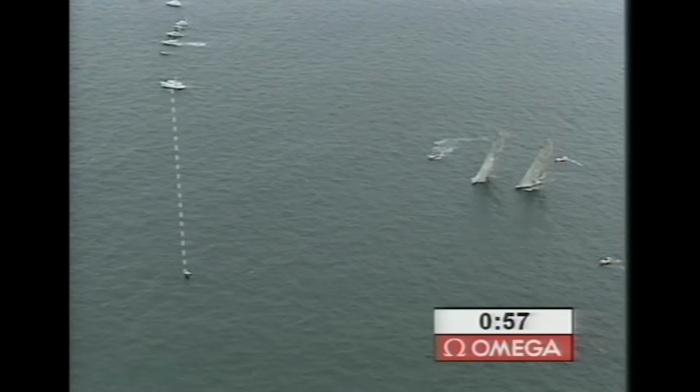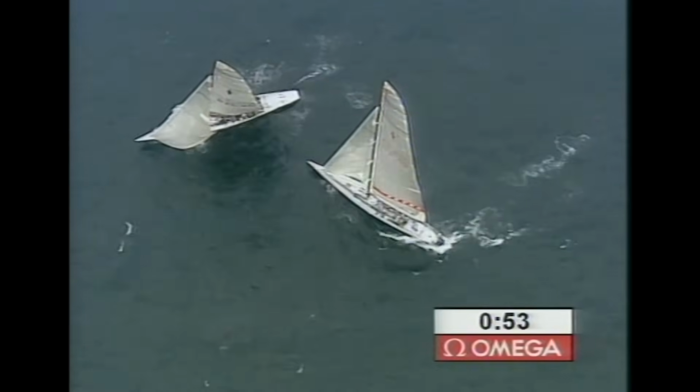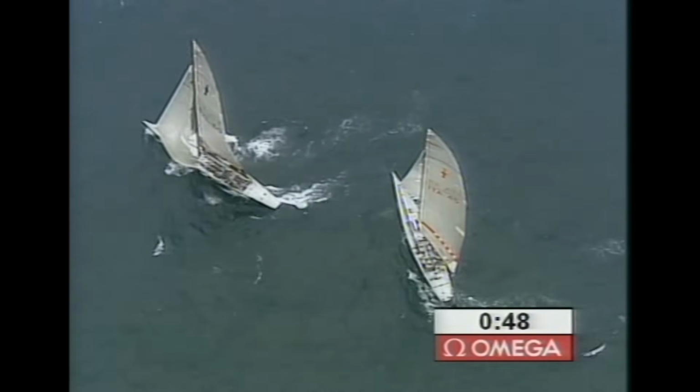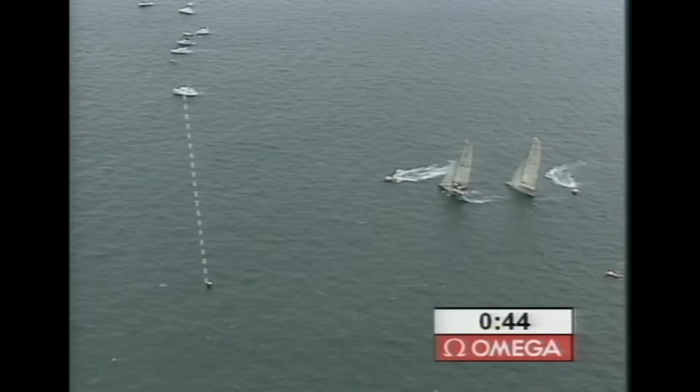Prada attack. He's tagging. He's tagging. Prada attacking now. Tagging, guys. Team New Zealand going with them. I think they're outside the lay line to the port, to the committee boat. I don't think Prada can lay the committee boat.